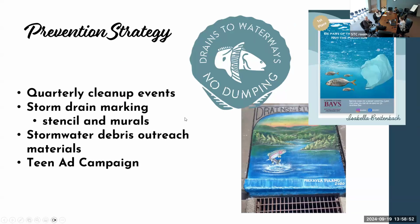We will also do murals. So we wrote in funding to fund a lot of the stencil marking, but also a select number of these really nice murals on the drains and more walkable areas. Panama City Beach is thinking of relocating some of their proposed install sites to Pier Park, so that could be a really great place to have murals like this. We'll see what they end up deciding. And then lots of stormwater debris outreach materials, and we also will be translating the materials into Spanish as well. So lots of good stuff to come out of this that we're excited about.